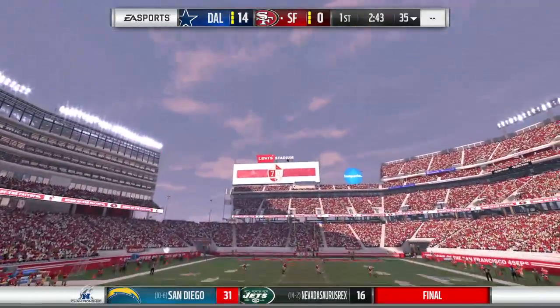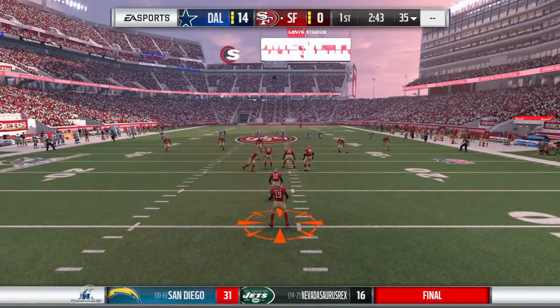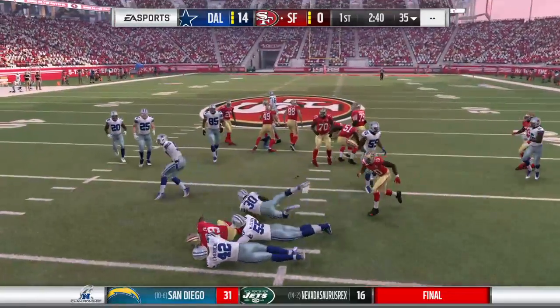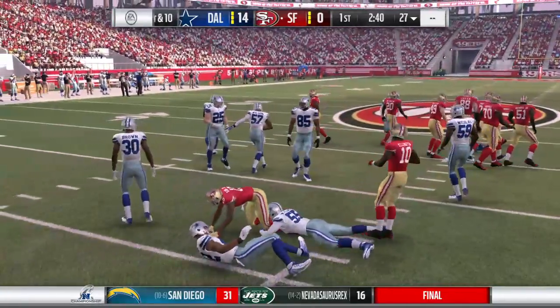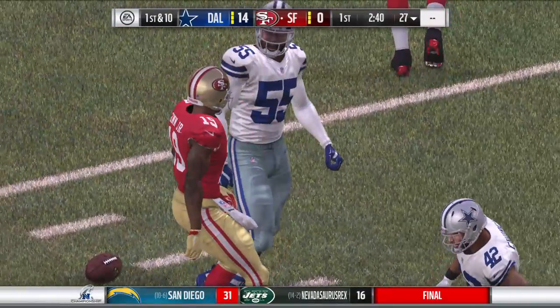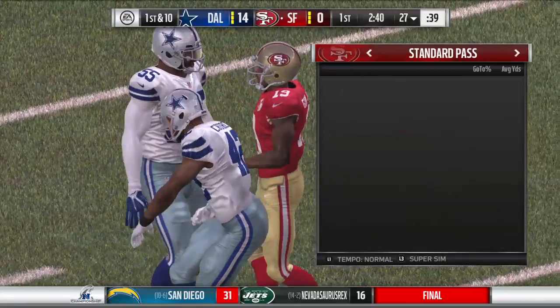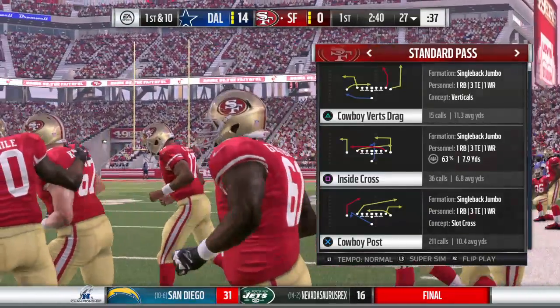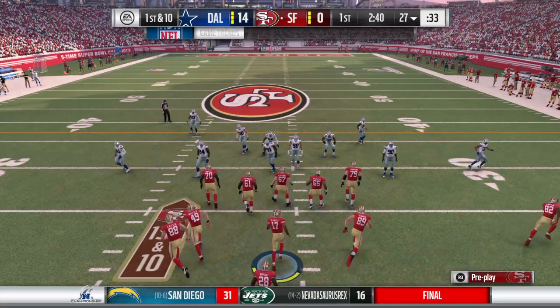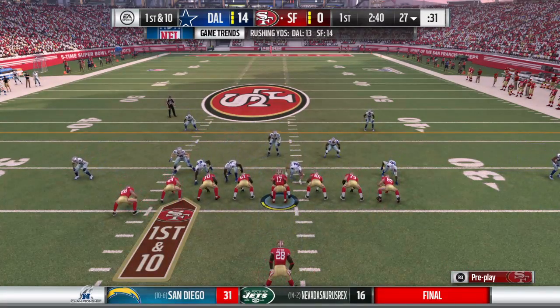They'll get another shot at it now as this one's in the air. On the return, it's Ted Ginn Jr. And he'll take this across the 25, couple extra yards up to the 27-yard line. And now the 49er offense ready to go and getting back out onto the field. Come on, let's go.